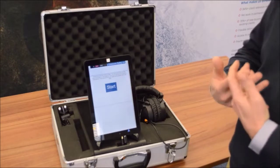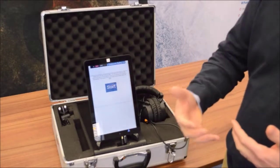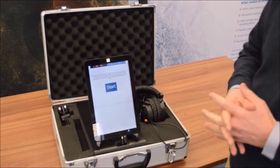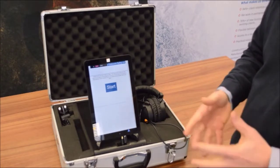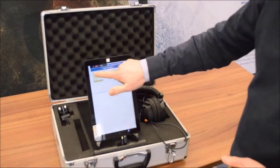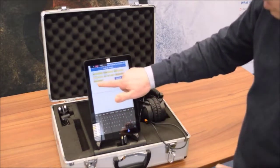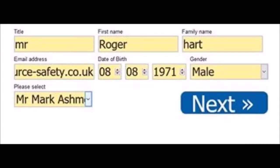So we're at the point now where we'll start putting some information in. And so this is operated by the individual. There will be somebody there who's competent to assist them. But the process itself is very straightforward. It works on a touchscreen basis, which everyone is used to from their smartphones through to their tablets. And so we press start. It'll take us through to a screen where we're going to put in a little bit more information about who we are. And so again, touchscreen, we'll put in our first name. In this case, this is my first name.